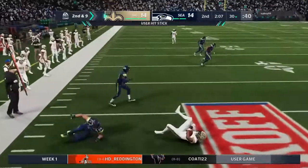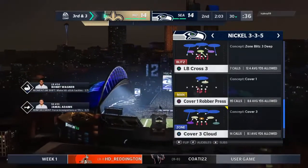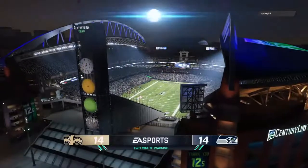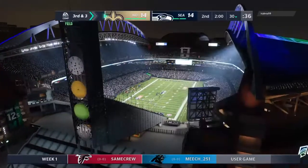Here's second and 9, just a yard on that last run. Now this one is complete downfield on the left side. And this will go as a gain of 7 as he gets it to the 30-yard line. They get 7 out of that, so they're left with a 3rd and 3. Second quarter, 2 minutes to go. Tie ball game.